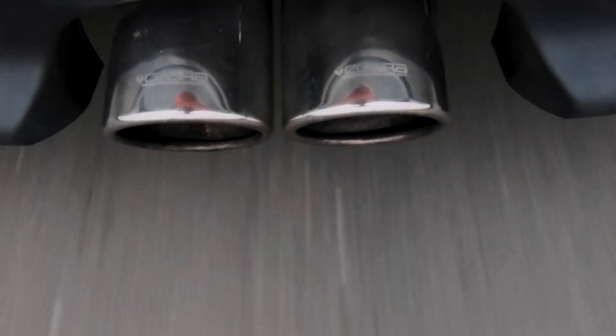There's enough bits in here to keep you happy, but this is a driving car. Let's go out for a drive. I'm going to get up at 5 o'clock on a Sunday morning and go out for a drive before the roads get busy.